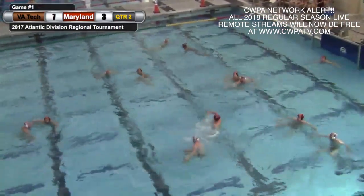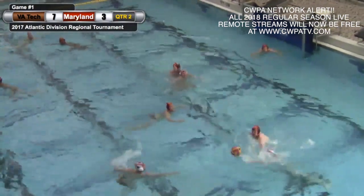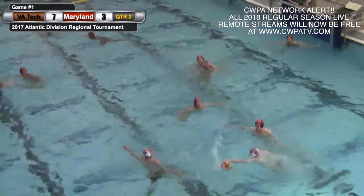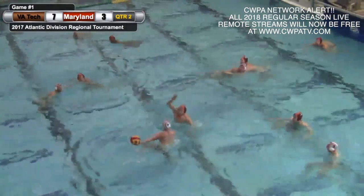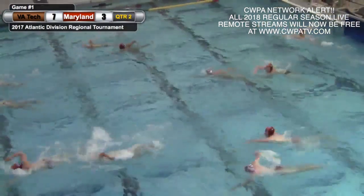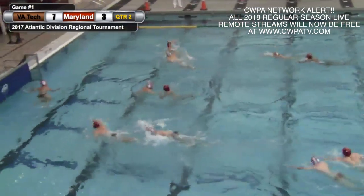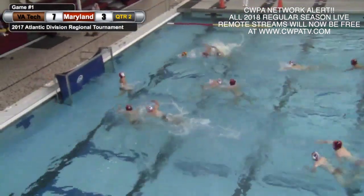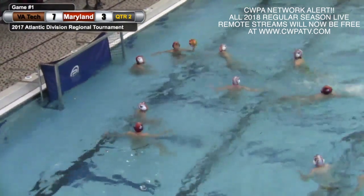Maryland's going left to right. It's a regular foul. Will not be an exclusion. Maryland loses control of the ball. We'll get it back. And that one is denied there. And a Tech keeper. Now we'll go with an outlet. Now the 5-meter area from the corner. Now we'll go inside the 2. From the hole set. It's going to be exclusion time.